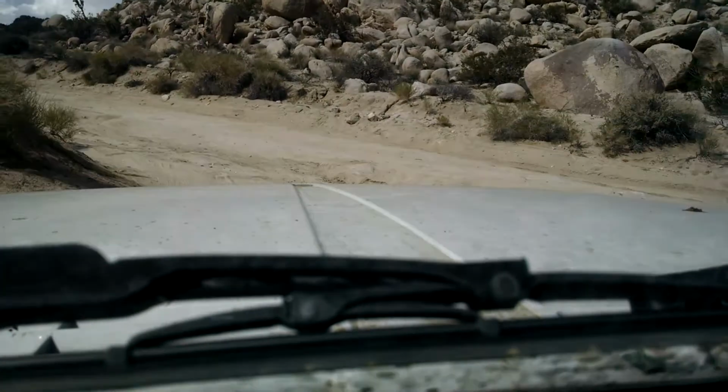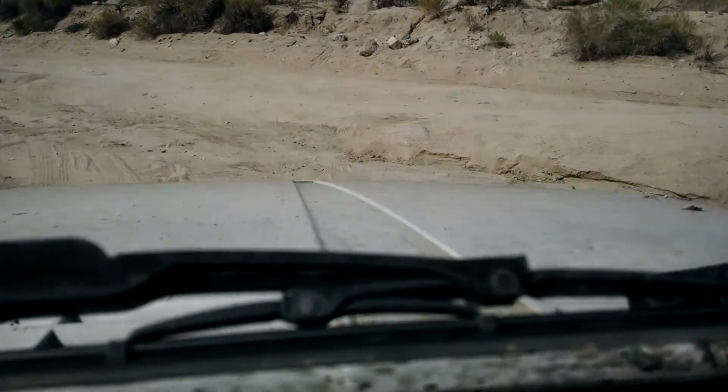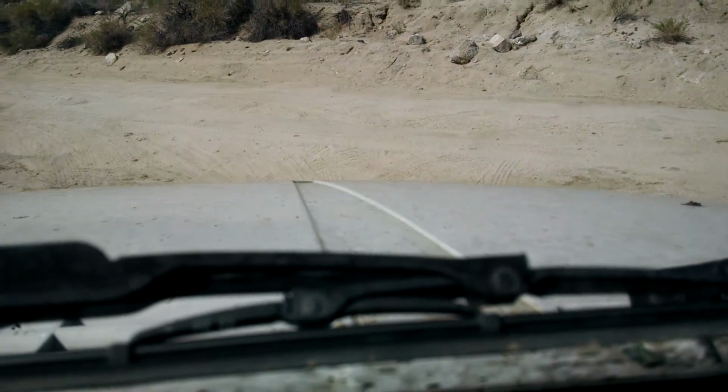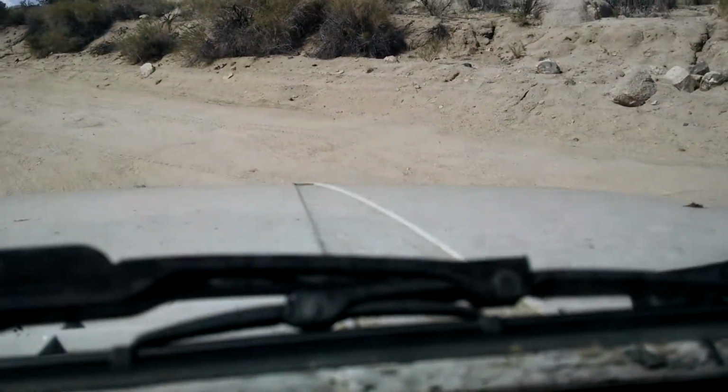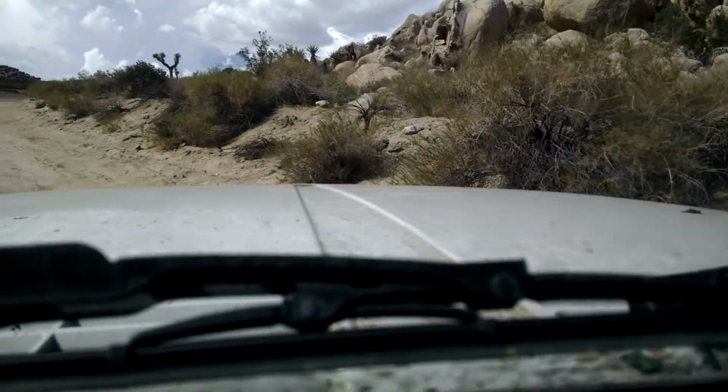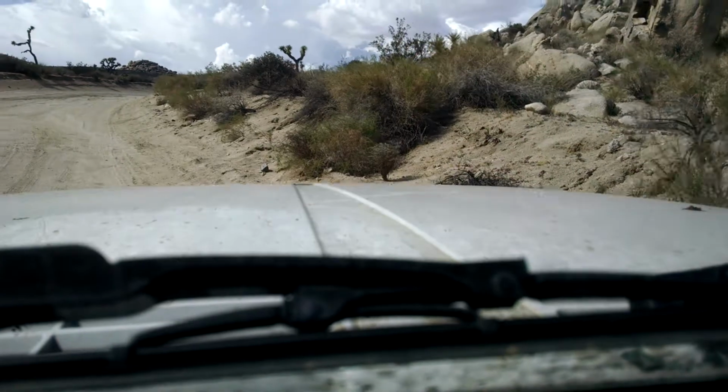Okay, we've completed the loop. Check to make sure there are no cars or other vehicles. I haven't seen anybody here today, but there are other vehicles that do pass through here, and you gotta be careful. Now it's a little bumpy, so I'm gonna go nice and slow.